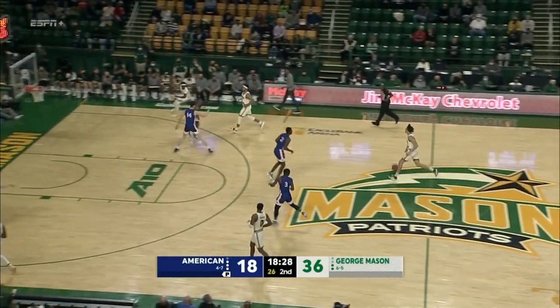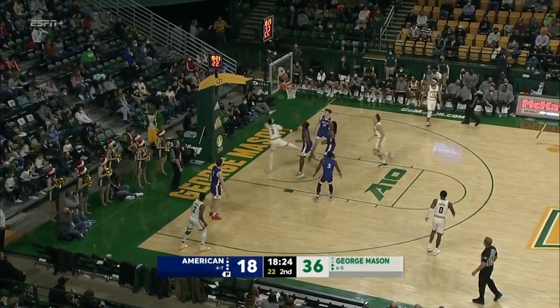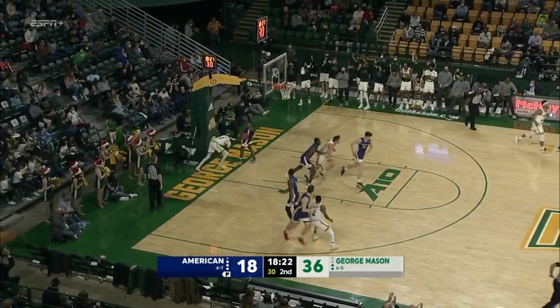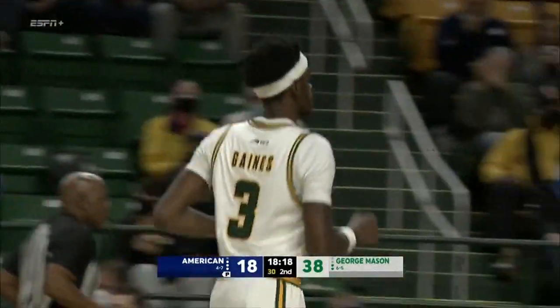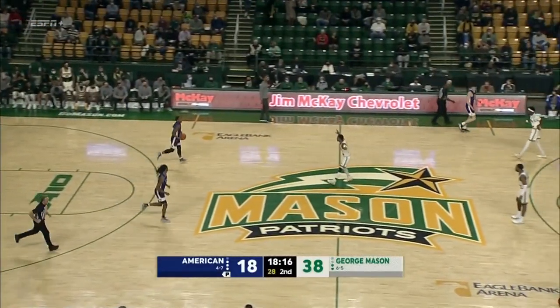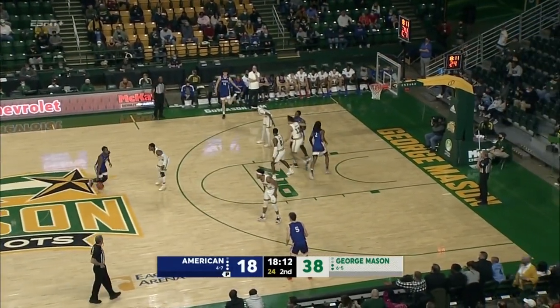And here comes Oduro leading the break for the Patriots. He hands off to Gaines, got a step on the defense and finishes nicely with the left hand off the glass. So Ticket Gaines with 9 points and 3 rebounds in the contest, and the Patriots lead is now 20 for the first time in the ball game.